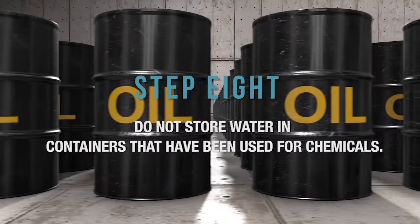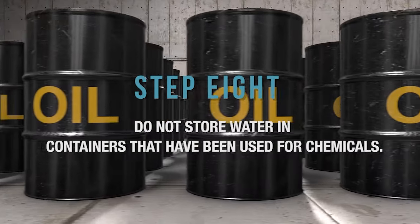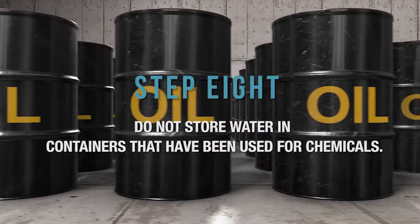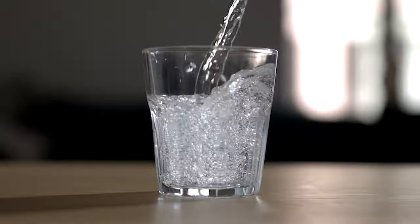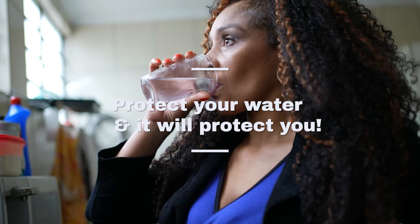Step 8. Finally, going back to point number 1, do not store water in containers that have been used for chemicals or substances that can leach into the water and your system. Ensure that your stored water remains safe and drinkable. Protect your water, and it will protect you.